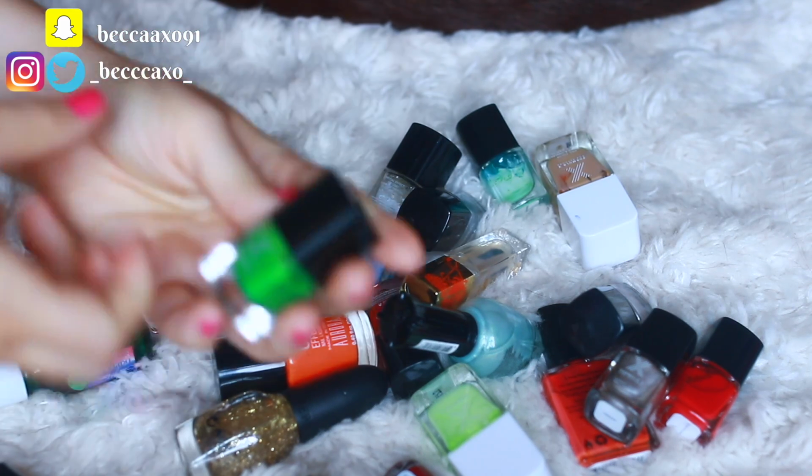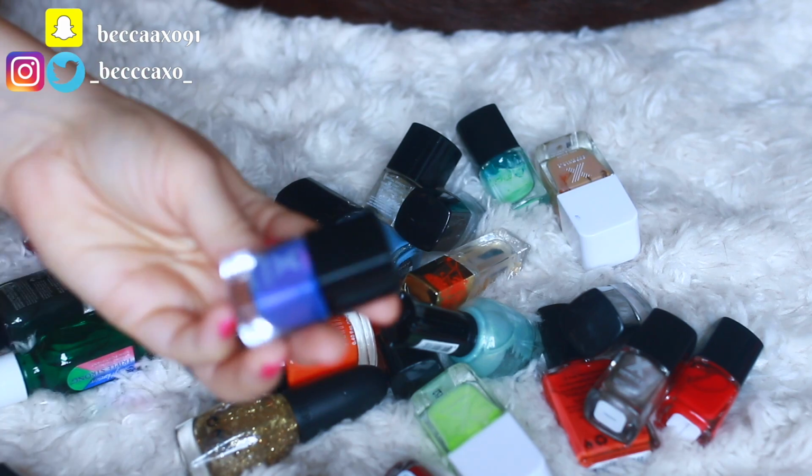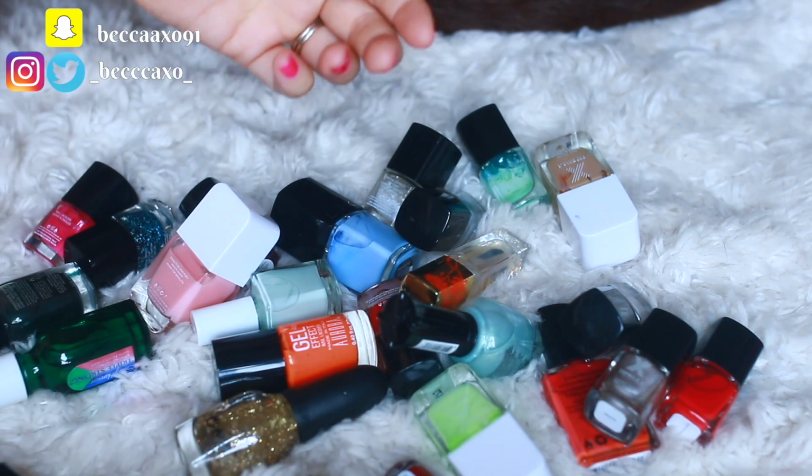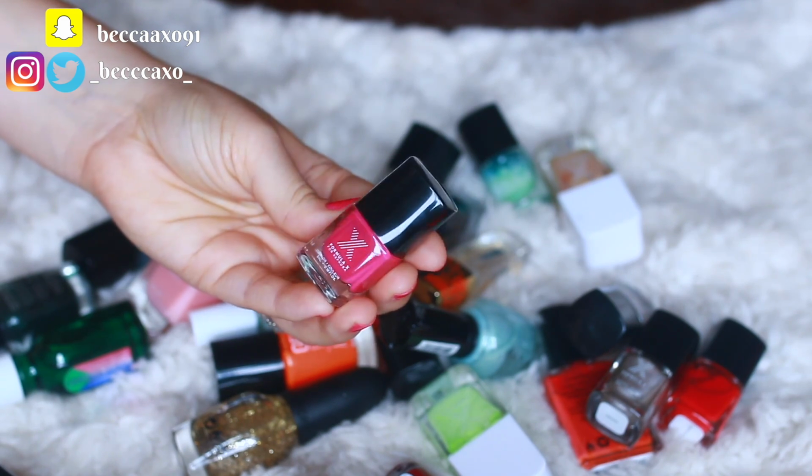This one is called Radioactive. I'm gonna get rid of that one. This one here is called Indelible. I don't really see myself reaching for that, so I'm gonna get rid of that one. This one is called Eureka. I think I might hang on to that one.